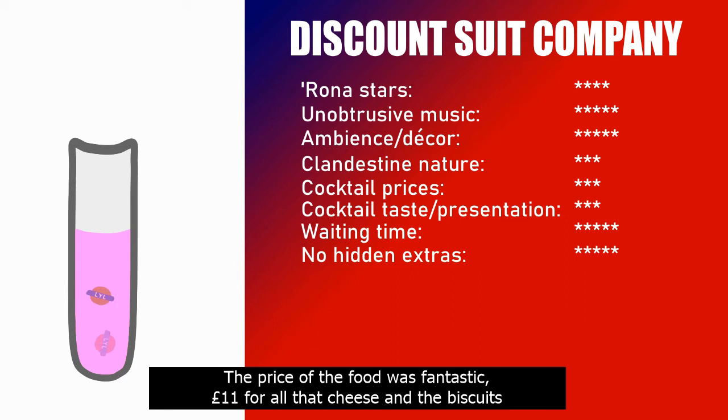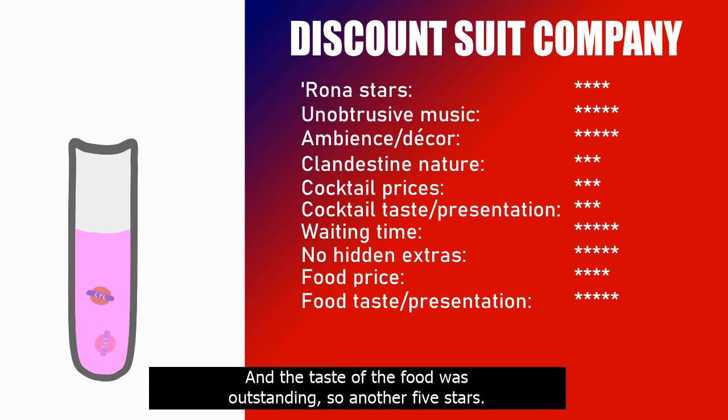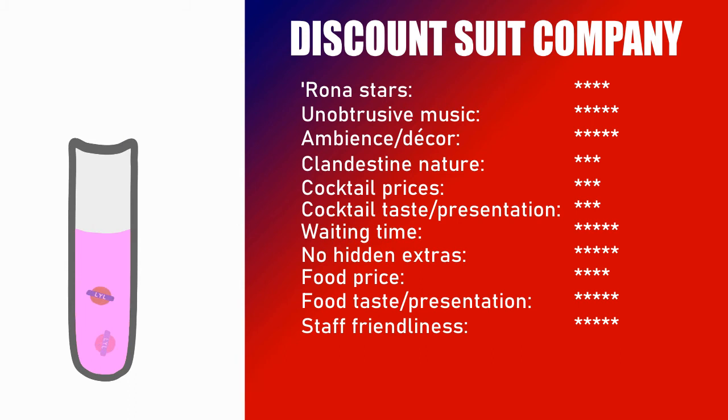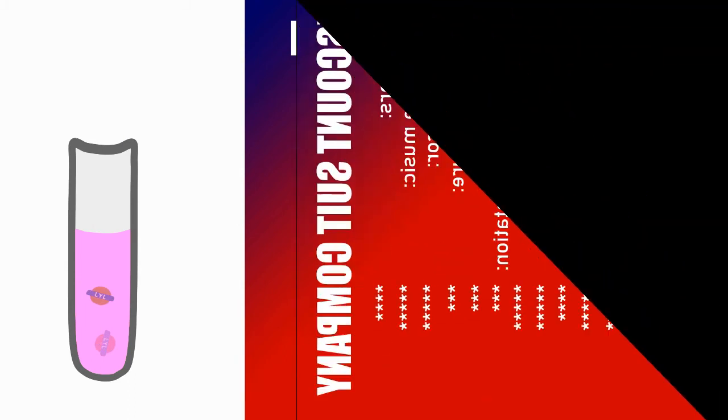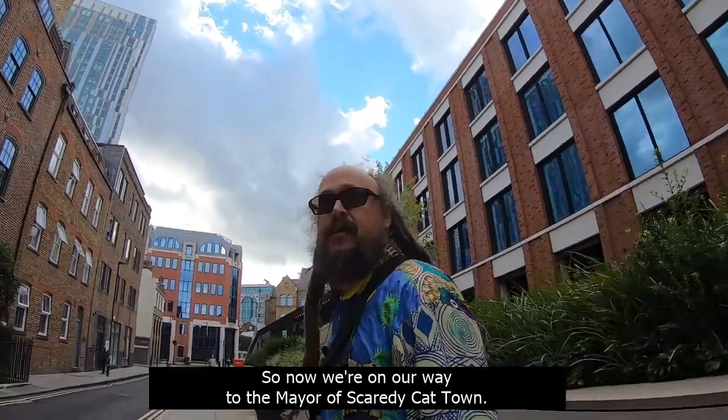The price of the food was fantastic. £11 for all that cheese and the biscuits and the grapes and the quince. It's 4 stars. And the taste of the food was outstanding, so another 5 stars. Finally, the staff were charming and friendly, 5 stars. The Test Tube! So now we're on our way to the Mayor of Scaredy-Cat Town.